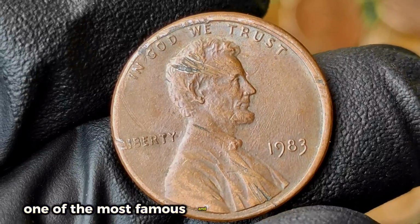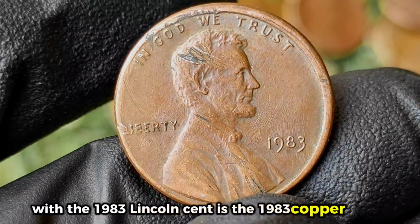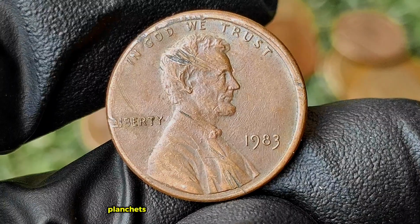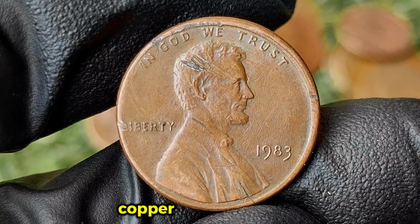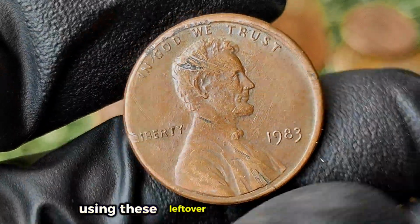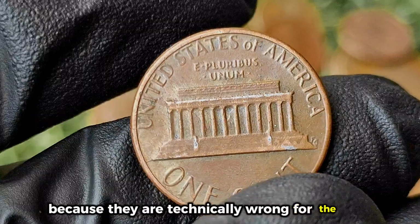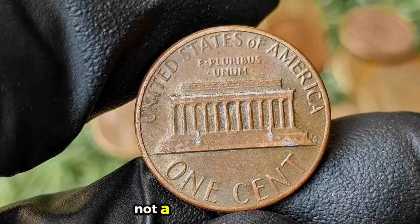One of the most famous and valuable errors associated with the 1983 Lincoln cent is the 1983 copper penny. When the U.S. Mint transitioned to copper-plated zinc planchets in 1982, there were still some copper planchets remaining in circulation. While the Mint had intended to phase out solid copper planchets by 1982, a few pennies were accidentally struck using these leftover copper planchets. These copper 1983 pennies are highly prized by collectors because they are technically wrong for the year. The 1983 penny should have been struck on a copper-plated zinc planchet, not a solid copper one.